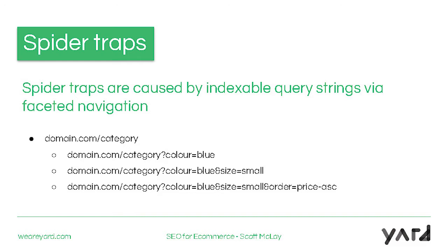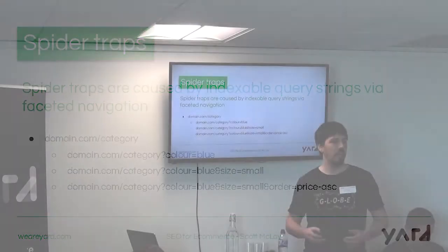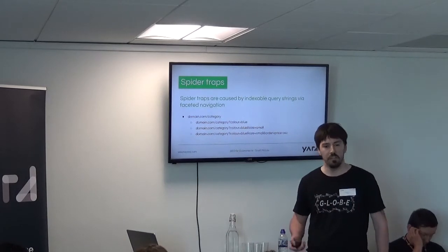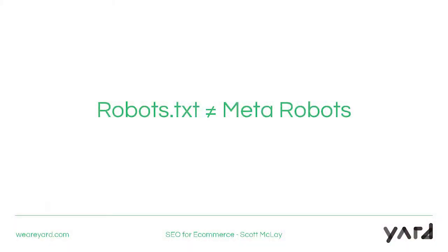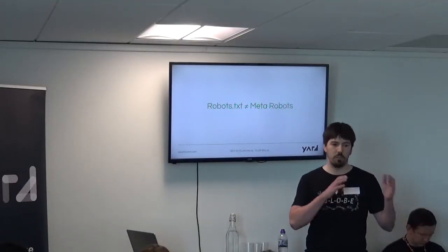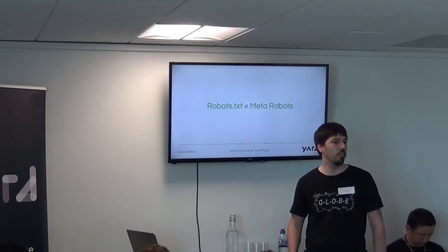Now, there are a couple of ways you can stop Google from crawling or indexing these. First is robots.txt, which tells search engines not to crawl these pages, and the other is meta robots, which says do not index these pages. Robots.txt and meta robots are not the same thing. One says do not crawl, the other says do not index.